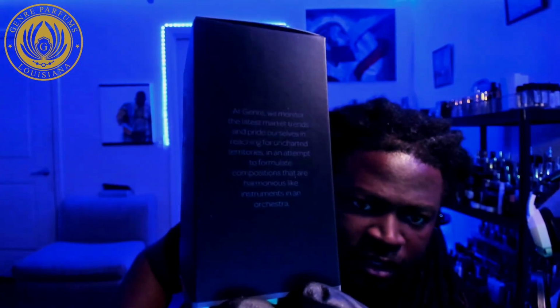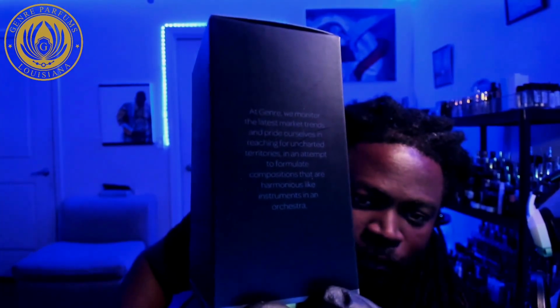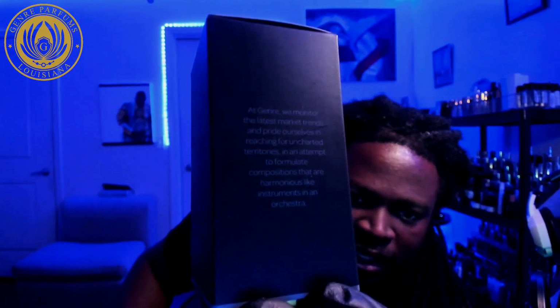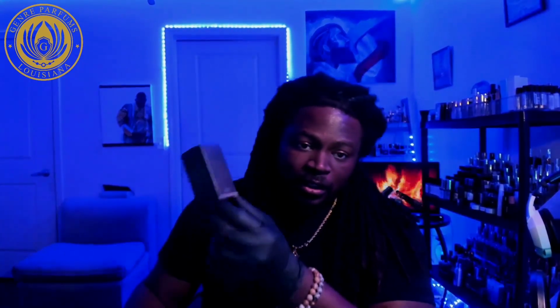At Genre, we monitor the latest market trends and pride ourselves in reaching for uncharted territories in an attempt to formulate compositions that are harmonious like instruments in an orchestra. And that they do. And they do it really well.